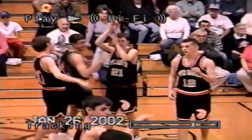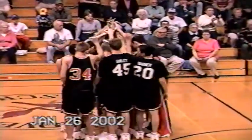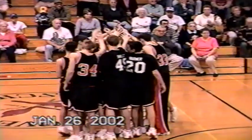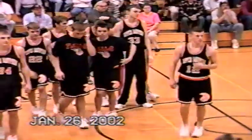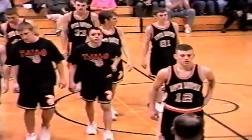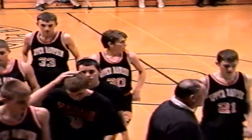Pine Grove people as they take on the Cardinals of Pine Grove. And so the Trojans have been introduced here, and we'll have the introduction of the Pine Grove ball players, and then we'll be right back with the opening tip-off of this afternoon's ball game. Game getting underway here at about 2:30 p.m.